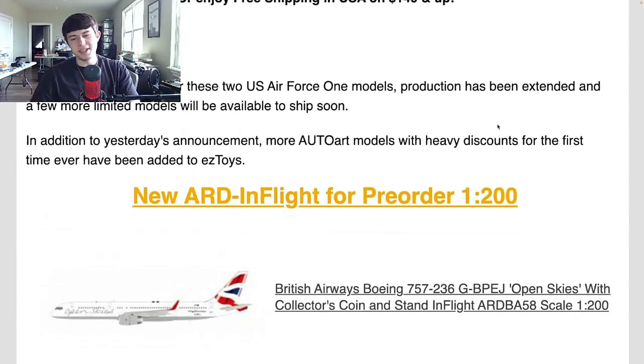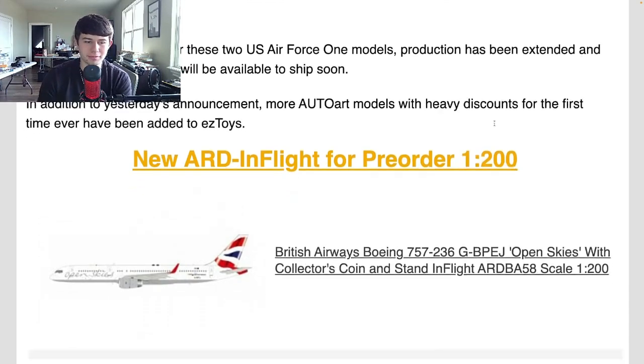British Airways Open Skies 757-236 Golf Bravo Papa Echo Juliet Open Skies. Glad to get to see this right here. I'm really glad to see that InFlight's adding all these collector coins and stands. These make it even more collectible, and the skin tags as well. So really glad to get to see the Open Skies done here. Very unique livery and concept to say the least. So I'm glad to get to see that done right here.